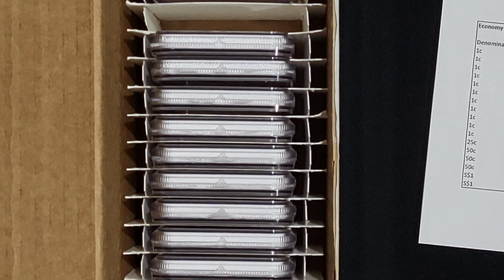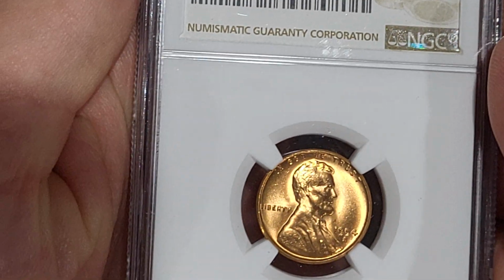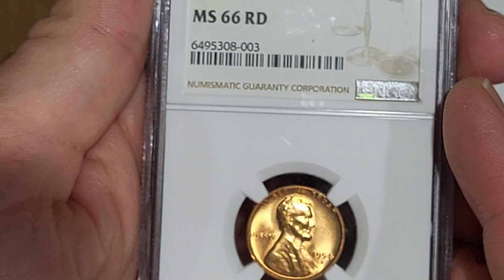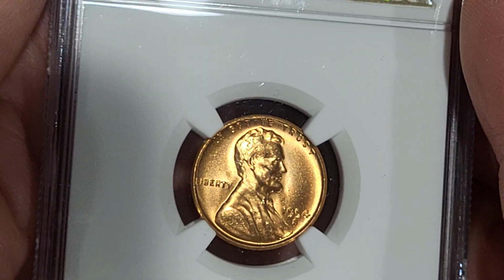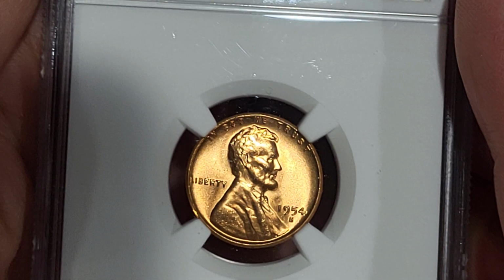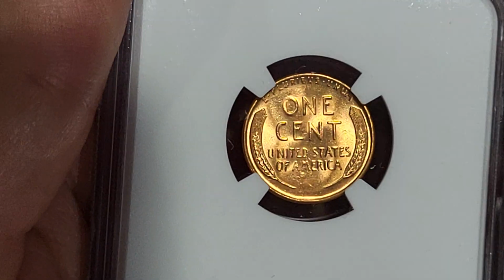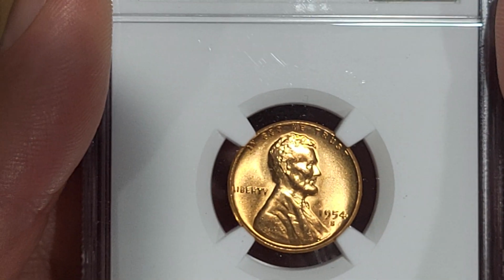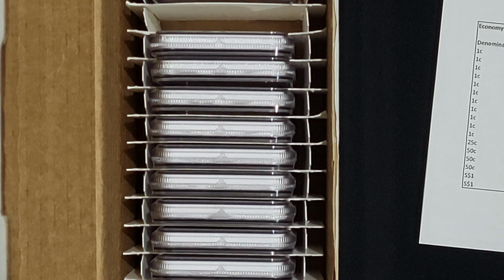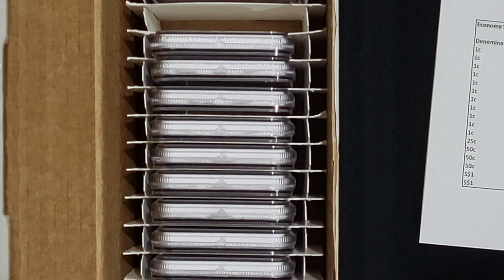Third up, another 54S. I was expecting a 67. Fell a little bit short. This one was a 66. I must say, having looked at this, I don't think I agree with the grade. I think the graders are flipping through these and they don't feel comfortable giving one 67 after another. I think this is a 67. But I'm not the professional grader, so I'll try not to be too persistent about it.